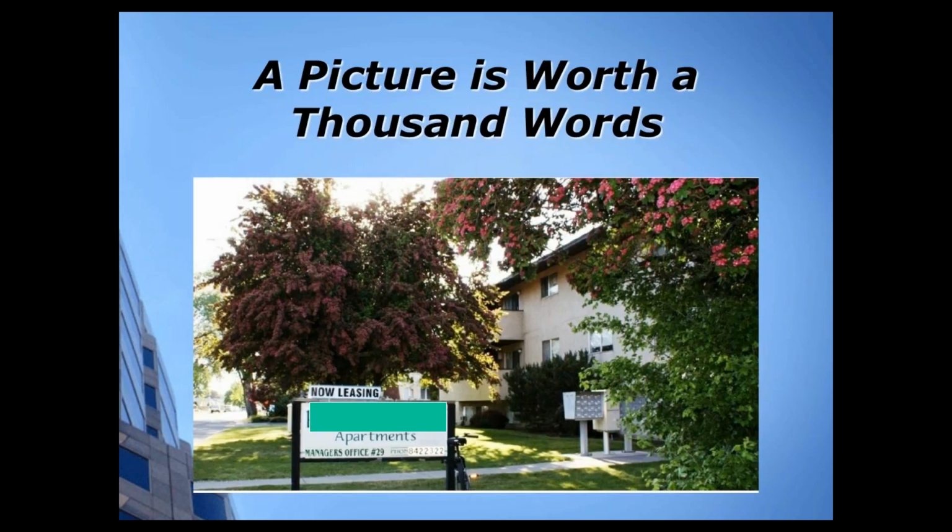Let's start with the fact that the broker told my student that this property is 100% leased. What do you see that screams that is not the case? Of course, it's the "now leasing" sign, which means they have rooms available. Does that mean the broker's lying to you? Not necessarily. You don't know when this picture was taken. Sometimes landlords will leave the leasing sign up so that people can contact them and they can start capturing names. So when they have vacancies, they can go back to their list and sign that person up. Okay, fine, but that's the first thing we look at.